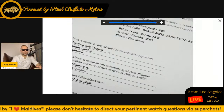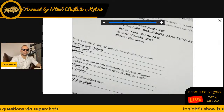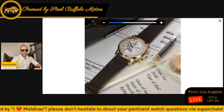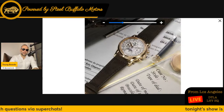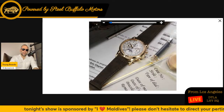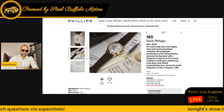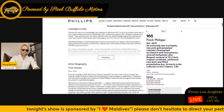Here, the auction listing actually integrates the certificate of origin, which is addressed to Monsieur Eric Clapton, Chelsea, London, England. And as you can see, it is, of course, a full set that includes the additional case back. Would you prefer to have that extra heft on your wrist? And of course, a matching setting pin as well to allow for a more civilized way of setting your watch rather than using a toothpick, as I do sometimes when I tinker around with my Universal Genève tri-compacts from the 40s.